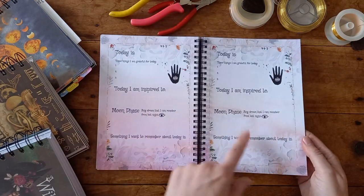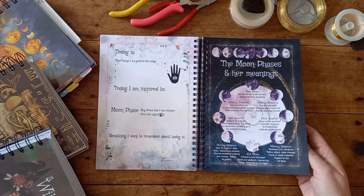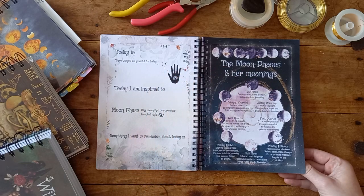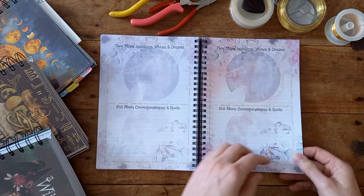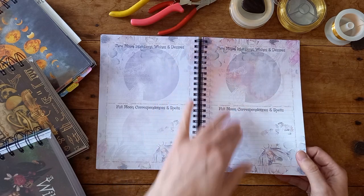So it's those, and as you can see, the colours just change slightly, which is what I love about this. Not every single page is the same, so it's not flipping through a journal of repeat pages. And we have the moon phases here with the meanings there to remind you. And then here we have some more of those pages for new moon and full moon, correspondences, spells, intentions, wishes, dreams, desires, however you want to put down in there.